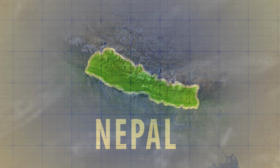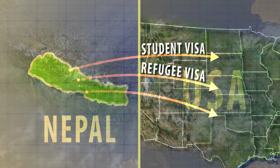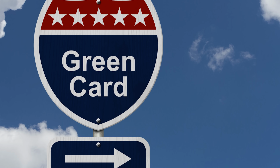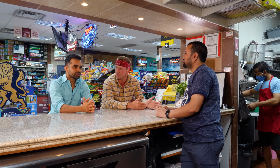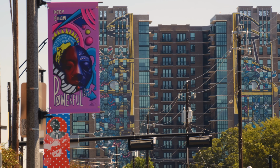Nepali Americans have come to the US through student visas, some as refugees, but most have come by way of a diversity visa lottery. He was in the diversity visa. It's a program where almost 40-50,000 people from different parts of the world are selected and then brought to live in the United States every year. Okay. This is also the case for BIBEK and his family. Dallas has the largest Nepali population in the USA.